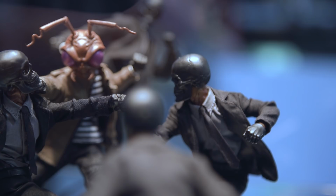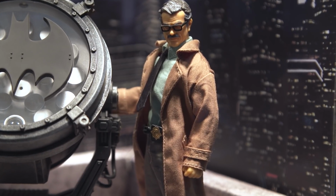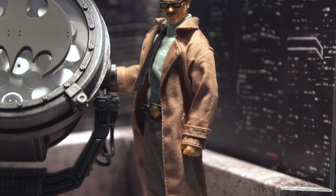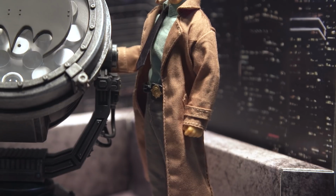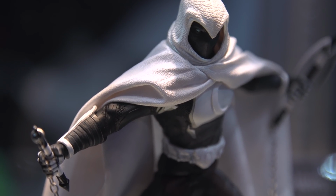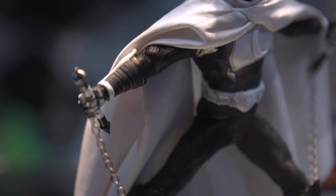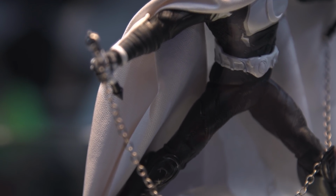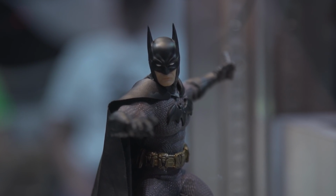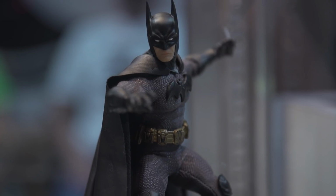Something I always keep an eye out for is what Mezco is doing with the cut and sew, the fabric work. So you have this awesome Jim Gordon, love the trench coat, all the way down to a Moon Knight here, where his cape looks like leather at small scale, at 12th scale, to something like Batman's cape and the kind of costuming they have on that, and even the Catwoman's catsuit. It's all cut and sew, but the fabrics they're choosing are really appropriate to the scale and to the character.